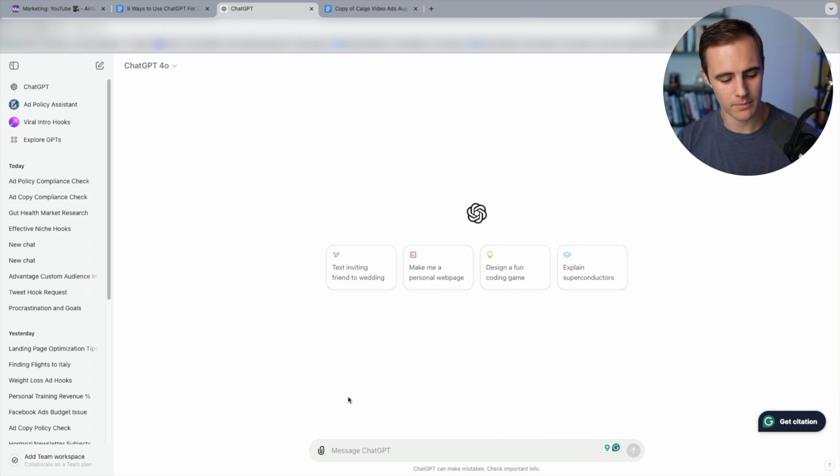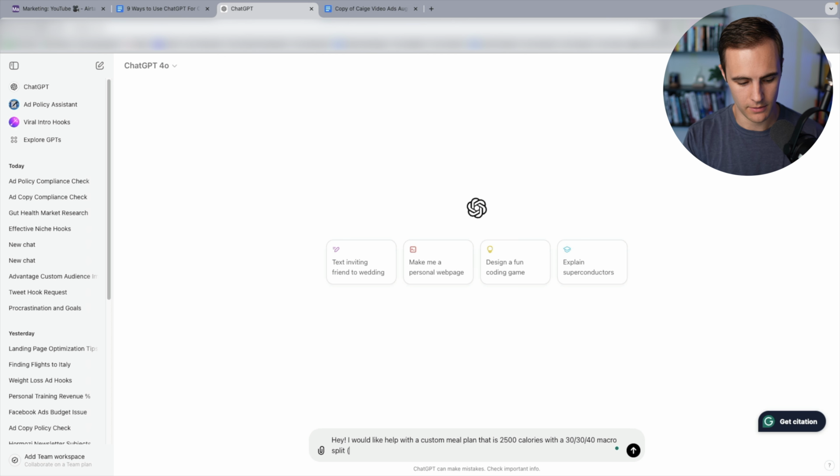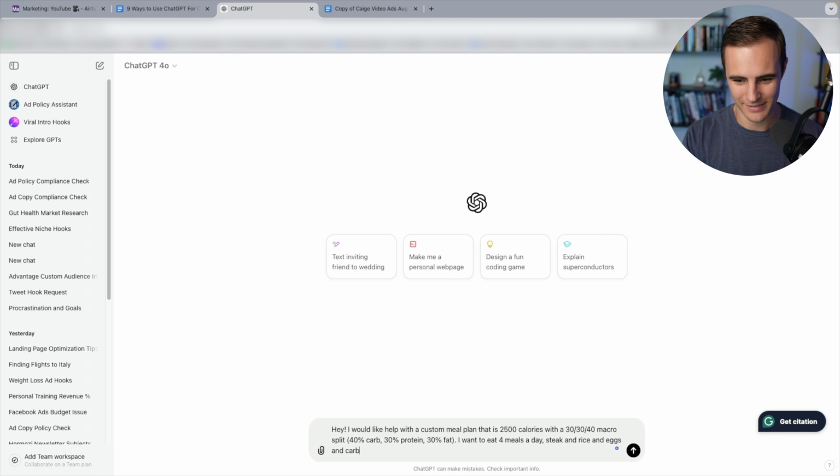So I can come into ChatGPT and just ask for a meal plan, right? So it's like, hey, I would like help with a custom meal plan that is, let's say, 2,500 calories with, let's do 30-40 macro split. I don't actually follow this. This was like the zone diet at one time. 40% carb, 30% protein, which is super high protein, 30% fat. Okay. And I want to eat 4 meals a day, steak and rice and eggs and carbs.